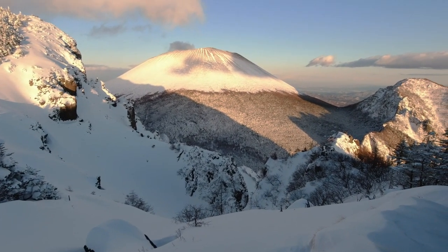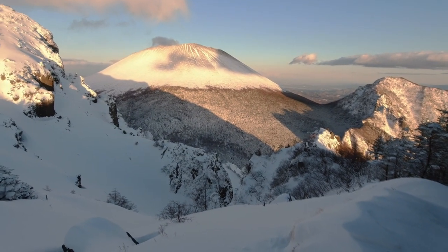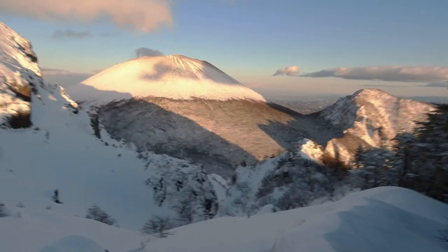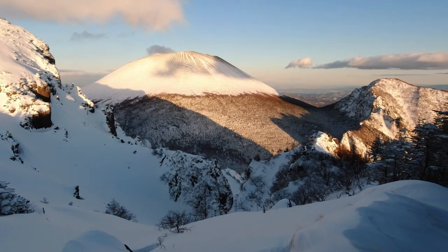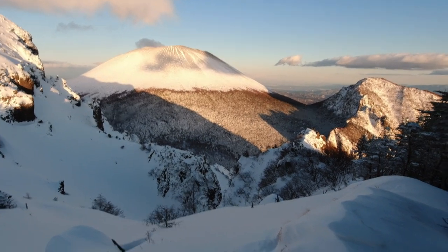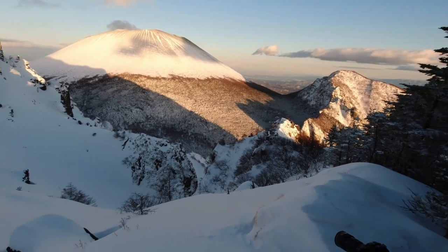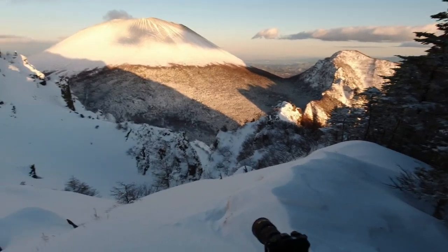And I've been after this winter image for 2 years now. Finally, I can see Asama. And there's actually clouds in the sky, so should catch some light, hopefully. I don't care if it does or not. Finally actually getting to be here and see it is worth everything.